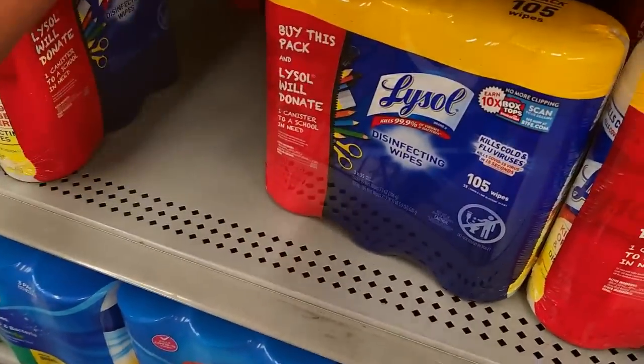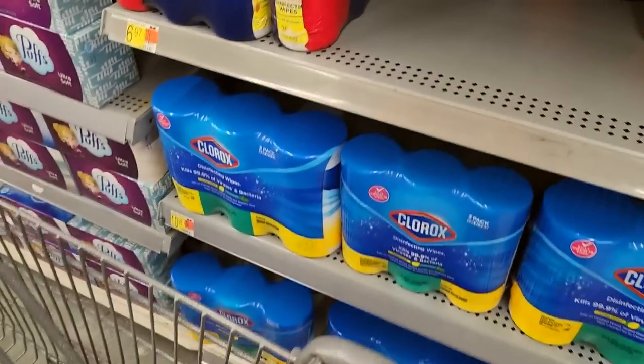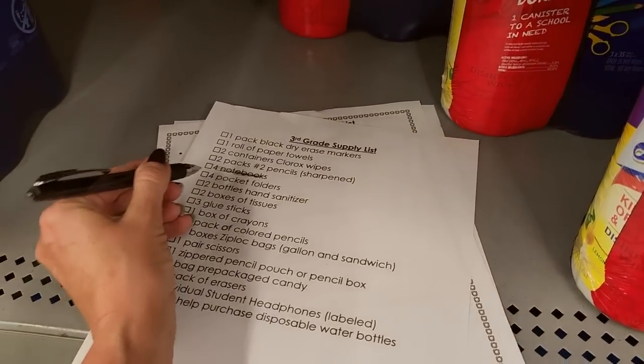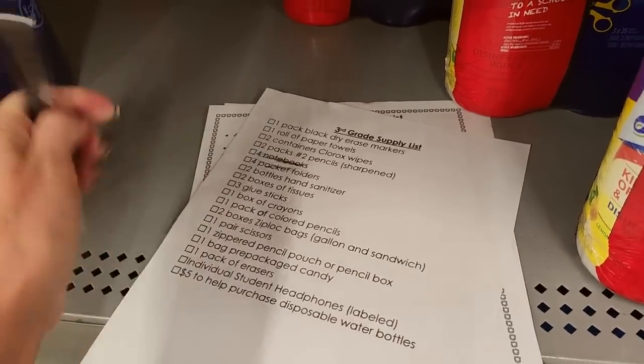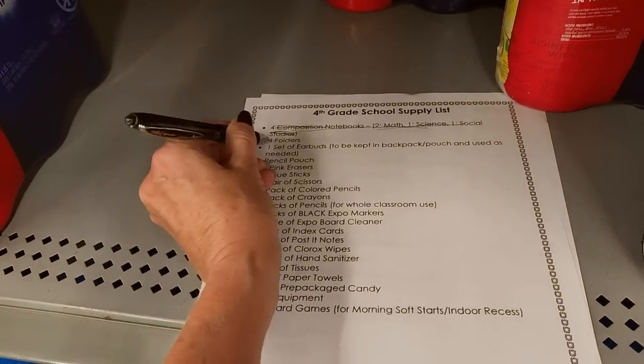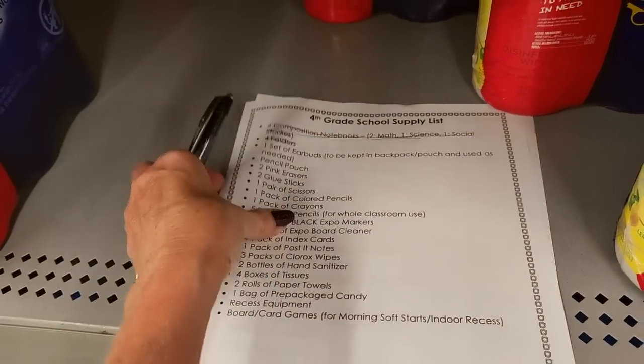I'm gonna make a little table. I'll fix it back in a second. Okay, folders. Four pocket folders for this one. Four folders for that one.